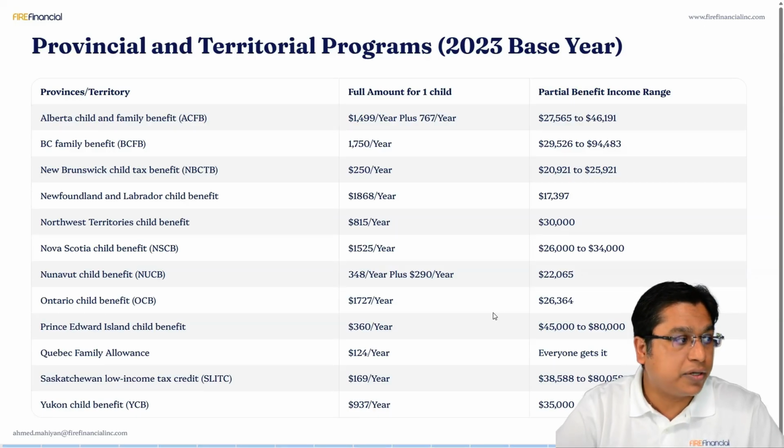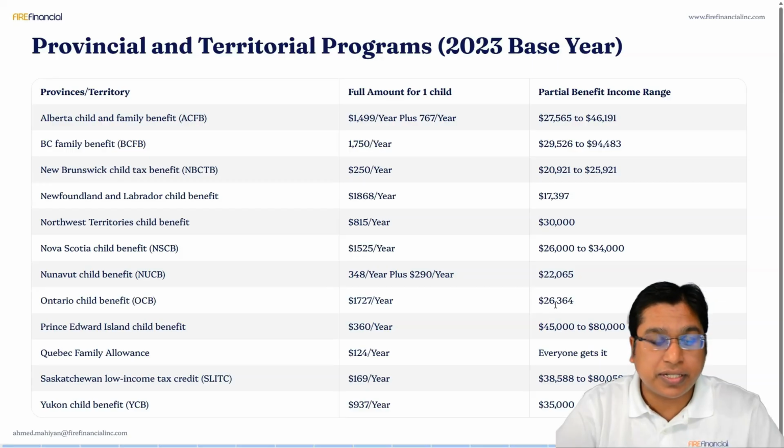For example, in Ontario, if somebody is making over $26,000, there is a partial payment. You do not get the full amount, but you may get a partial amount based on your adjusted family net income. In some provinces, such as BC, if you make less than $29,000, you get the full $1,700-$500. But if your income is in between this range, $29,500 to $94,000, you get a partial amount. And if you make more than $94,000 as a family, then you no longer qualify for any family benefit. So each province has their own rule. Whatever province you are in, make sure to understand their amount, how much they provide for one kid, two kids, multiple kids. So make sure to check them out.